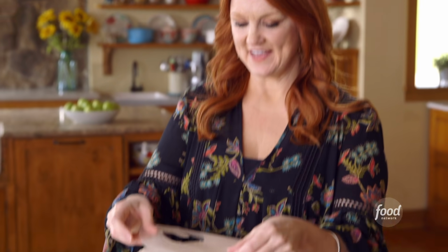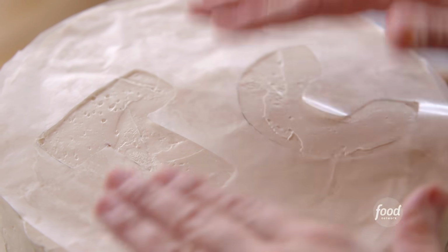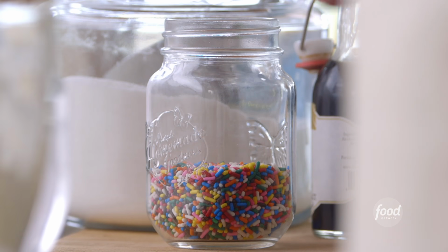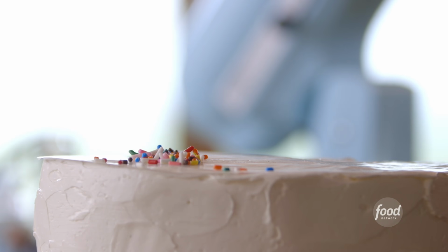I'm gonna do a little special something with sprinkles. I made a stencil with a T for Todd and a C for Caleb. I used wax paper, and I'll just set it carefully on top and grab the rest of the sprinkles that I didn't use. And I'm gonna be really careful and sprinkle the sprinkles right inside the letters.